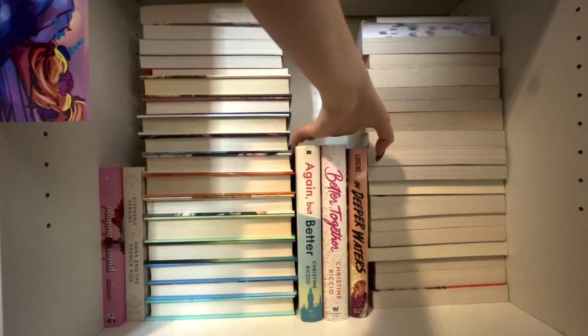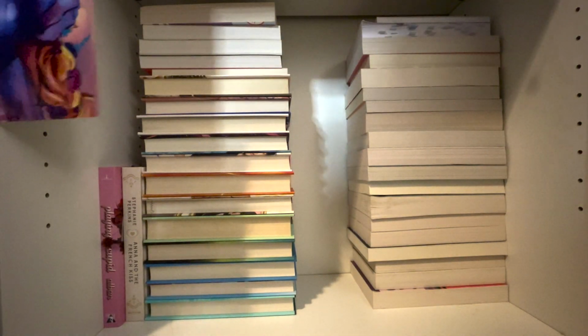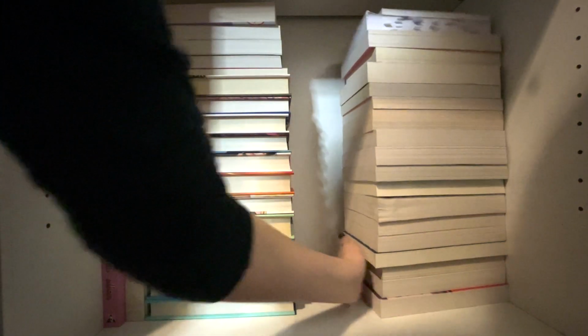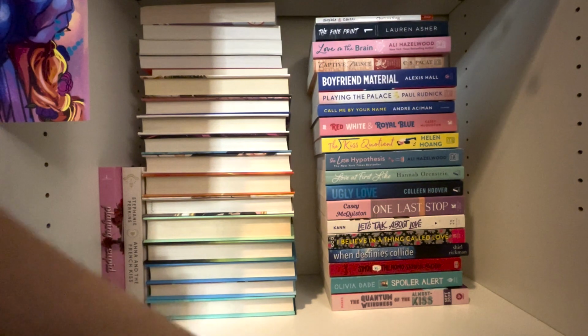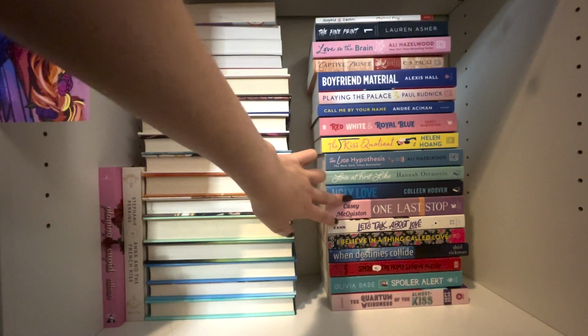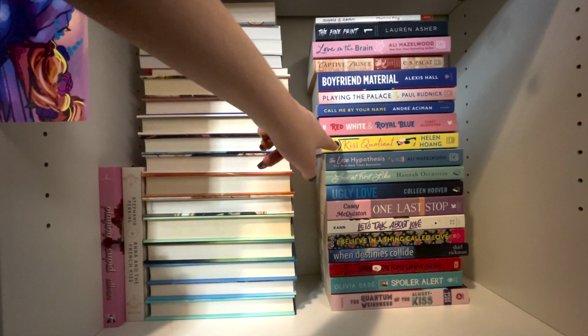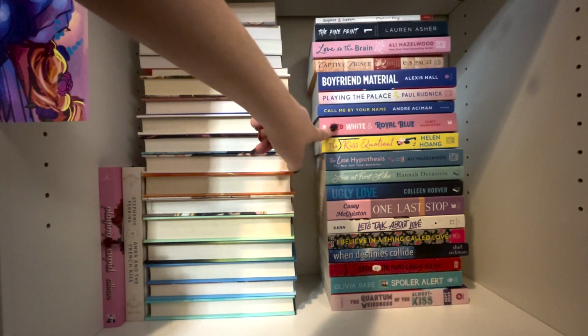I have some contemporaries right here. I'm not a big fan of contemporary, so this is one of my only shelves that has contemporaries on it, as well as some romance. So I'm just gonna flip these and show you. I've read a majority of these. I haven't read these ones. I haven't read any Colleen Hoover. I will someday, maybe. I'm scared. The Kiss Quotient, one of my favorite romances, as well as Red, White, and Royal Blue. I love that one.